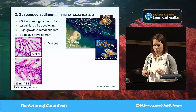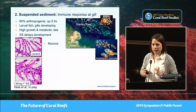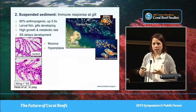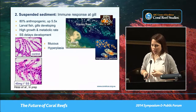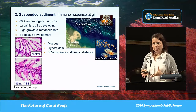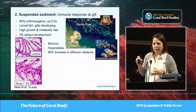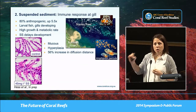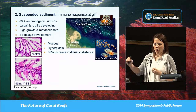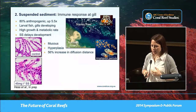And that tends to be the first response. Mucus production can protect the infrastructure of the gill from the damage of the suspended sediment. And if that's not enough, the gill will start adding more cells, a hyperplasia response, to really protect the integrity of the gill. And so the result of this is a 56% increase in diffusion distance. And so that means that from the oxygen that's in the water, there's a 56% increase in the distance that it takes for that oxygen to get inside the red blood cell. So this can have really dire implications for performance of these fish.